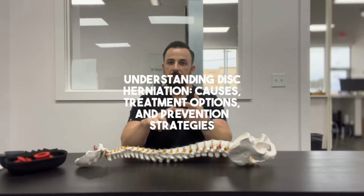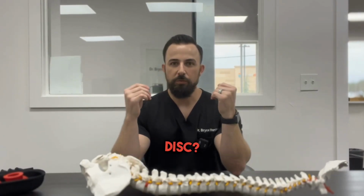Disc herniation, disc bulge, slipped disc. Is there anything we can do besides surgery? What is a herniated disc? What is a disc bulge?